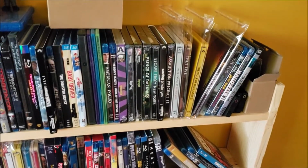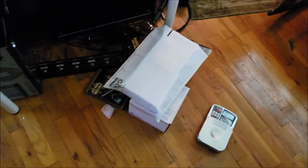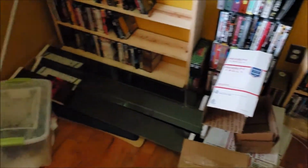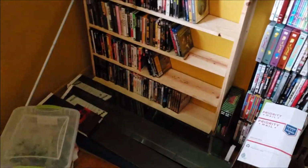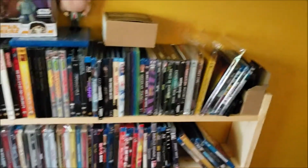All right, my haul for the month of May. Got stuff boxed up, ready to go. Waiting on some more auctions to end, but it's looking pretty good. Getting this room cleaned up finally. Looks a lot different than it did before. And yeah, so almost done thinning out my collection and selling some old stuff I had.